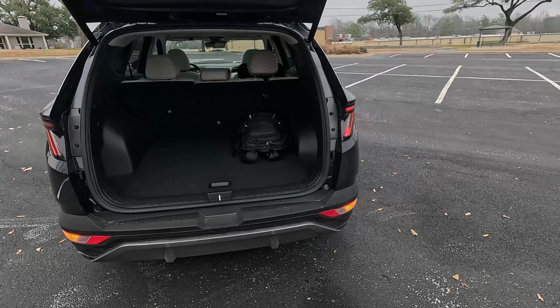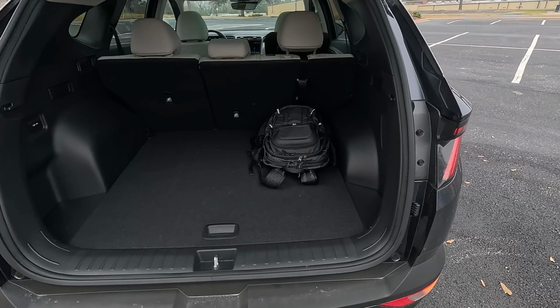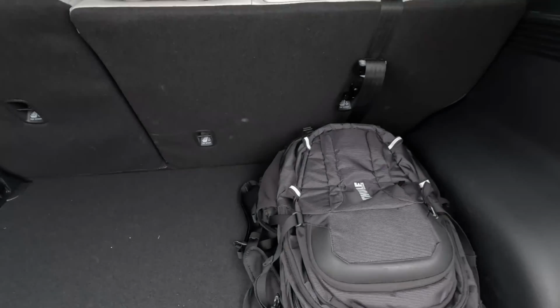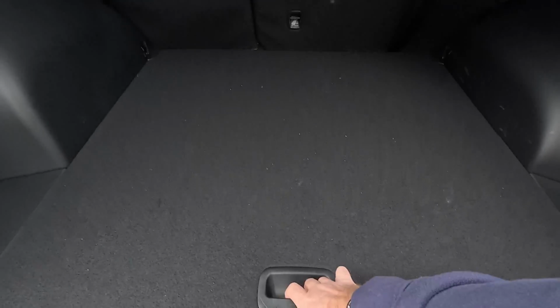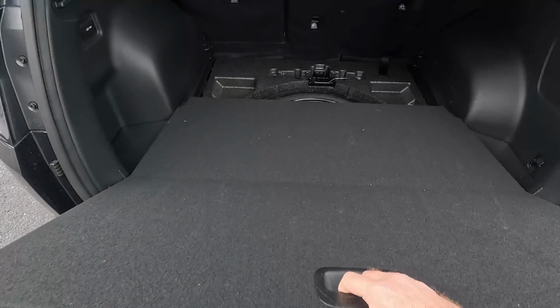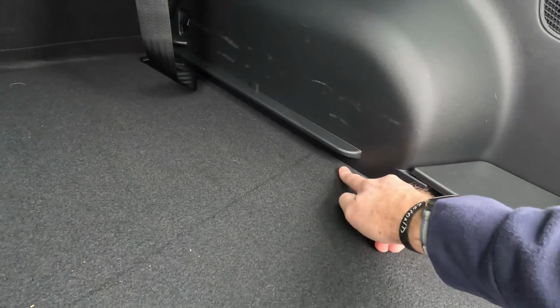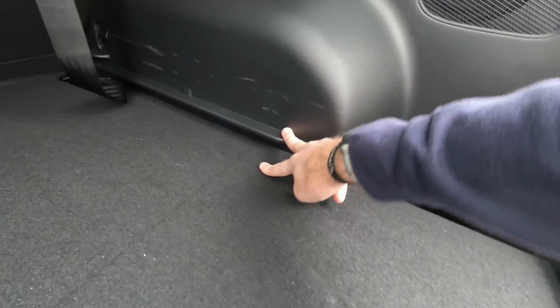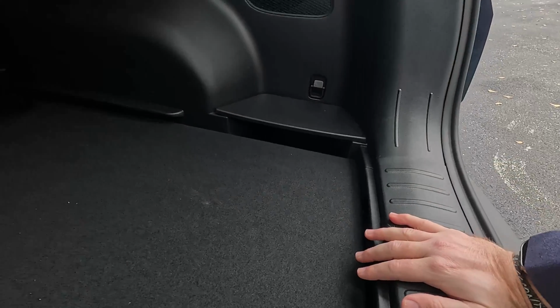But as you can see here, this is not the only cargo storage configuration here. See, we've got my backpack in here for scale. We'll go ahead and remove that from the back. We have a false load floor here with our spare tire, but you can pull this out and drop it down. And now we've got just a little bit of extra cargo storage height for taller items. You can see we're no longer flush to the back of the vehicle here.